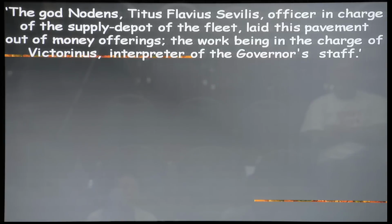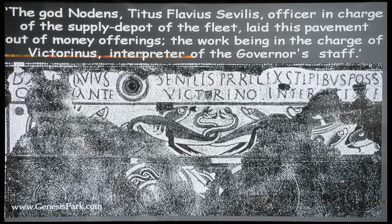Now, Titus Civilis was the man in charge of the supply depot as the Roman armies brought their goods in for their assorted soldiers. It would land in Gloucester County, where this particular place is. The person who actually did the work is a man named Victorinus, and his name is on this art piece. This art piece is in the Roman Museum in Lydney Park, and this is the piece.